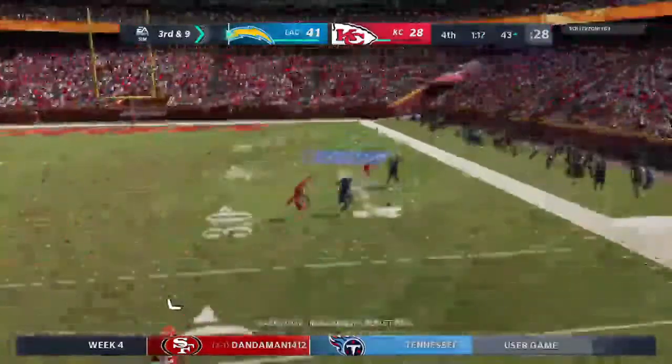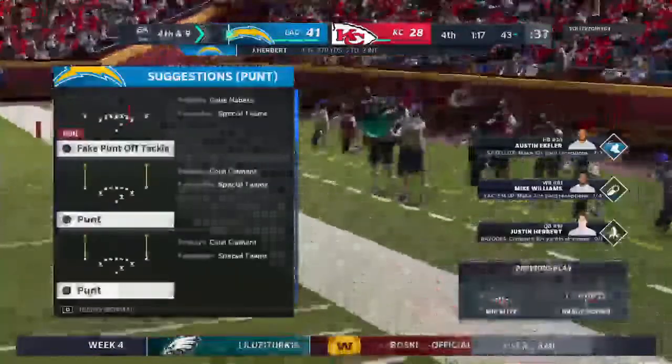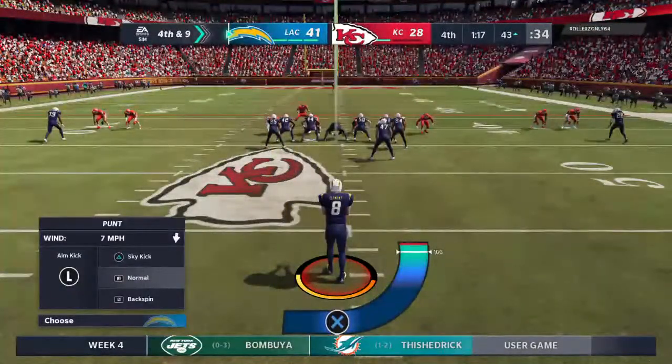Back to throw here, Herbert. And that is incomplete. Coverage was awfully tight there on 3rd down. They actually closed off all the passing lanes, forcing the incompletion and bringing up 4th down.